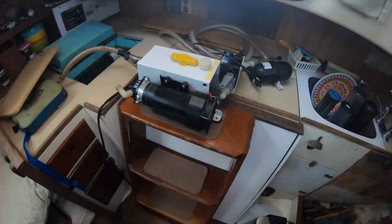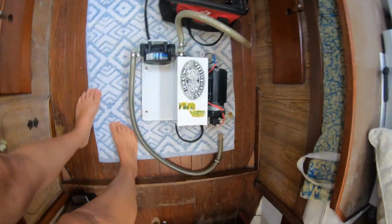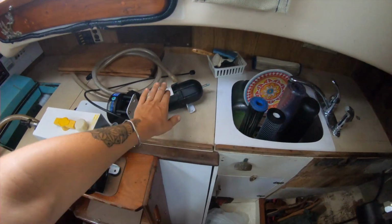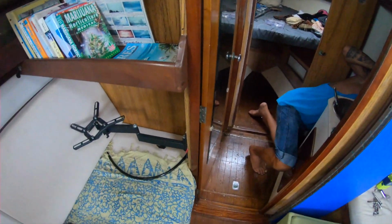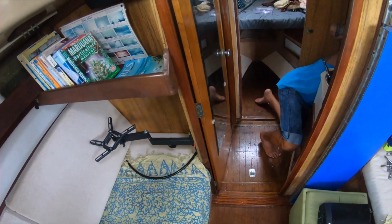All right, we've got both pumps out. Yeah. And the membrane and the pressure tank. Nestor is over there taking out the last power switches and stuff. So that's it. That is the empty locker.